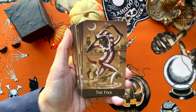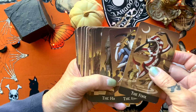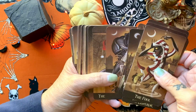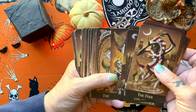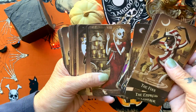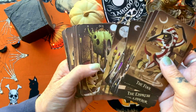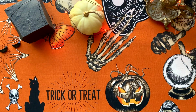So the second deck, getting into a little bit darker territory, is the Deviant Moon. A lot of people use this deck and don't have any problems with it at all. I, on the other hand, think this is the stuff of nightmares. It's very demon to me. And so I don't use this deck after dark. It's a beautiful deck. The artwork is beautiful, but it's creepy to me. I'm not going to fib.